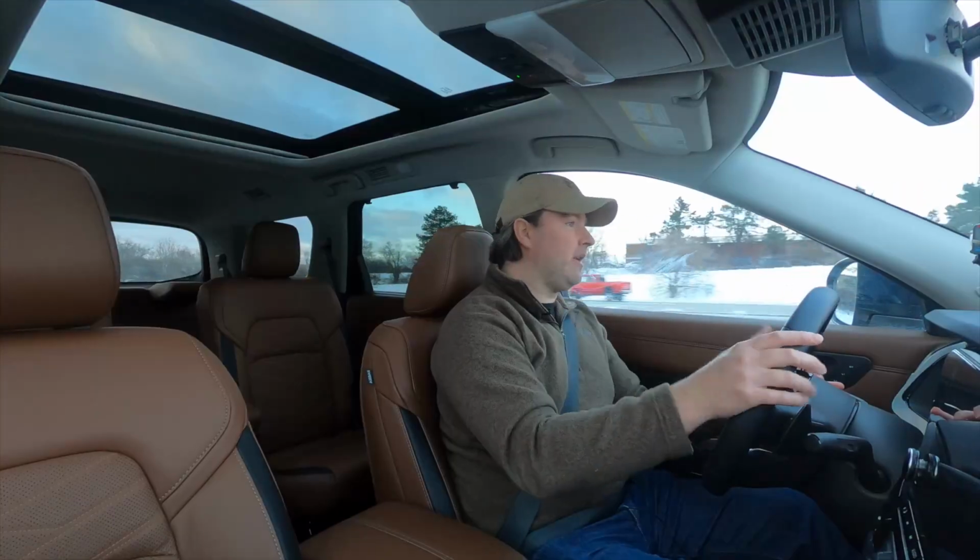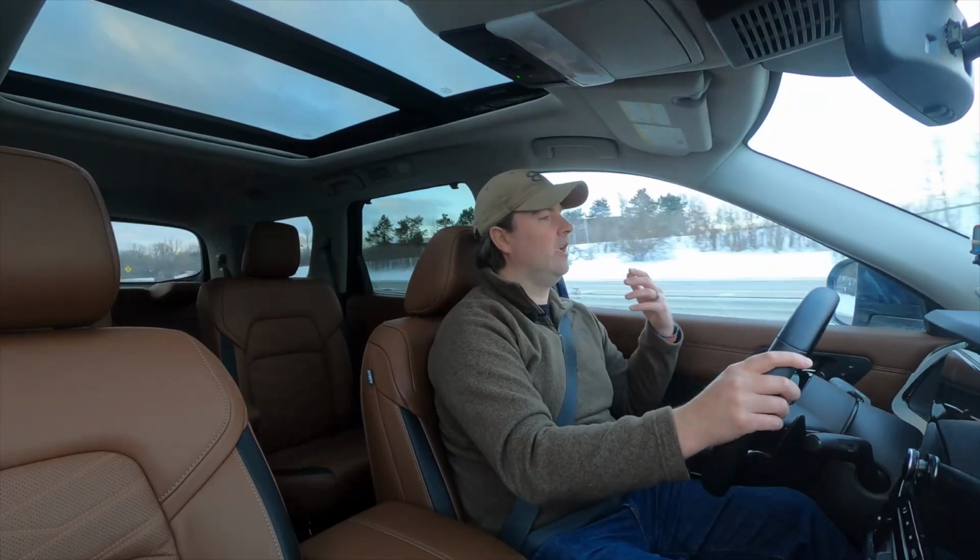Also, these seats are really comfortable, and of course, the heated seats are on right now because it's nice and cold, and I'm enjoying that very much. So yeah, at a fundamental level, this is a very pleasant car to be on the open road in. And we are coming up on a curve here, so I'll take my hands off the wheel.